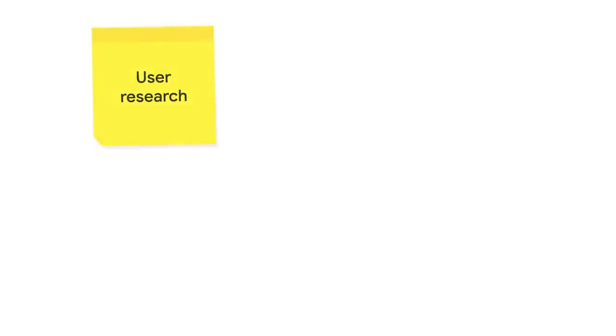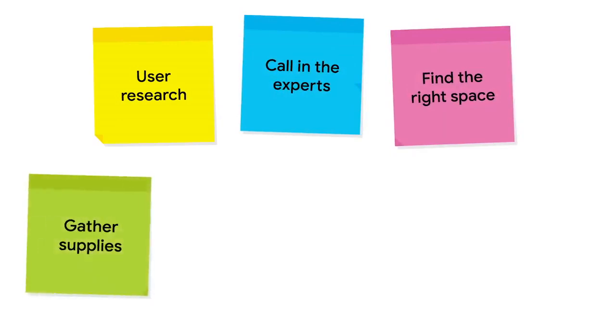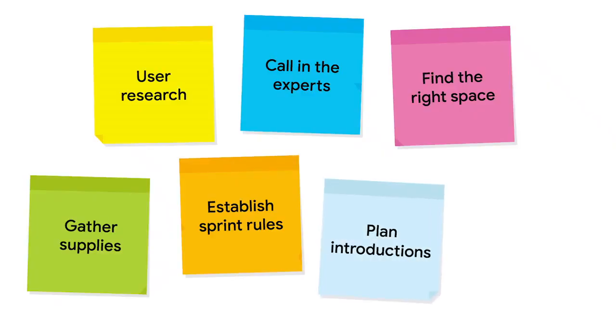So you've done your research, called in the experts, found the right space, gathered supplies, and established your sprint rules. What's next? Step 6 is planning introductions. This can be pretty important since sprints involve cross-functional teams that may have never met before. We all know icebreakers can be a little cheesy, but they're still a great way to help your team get comfortable with each other.